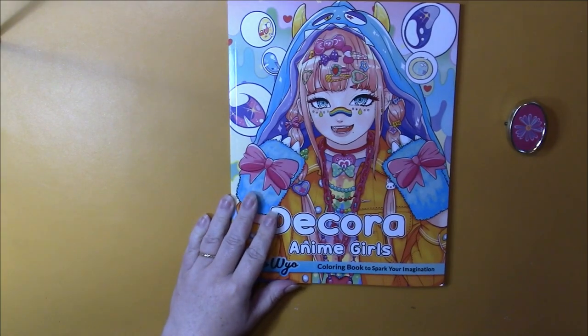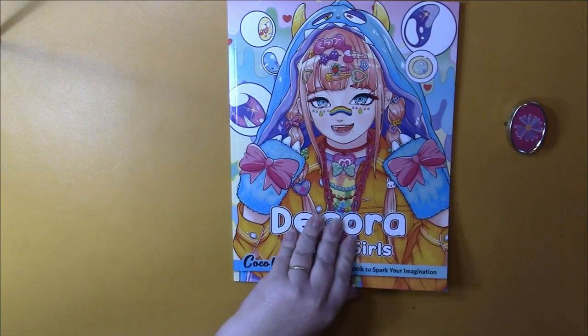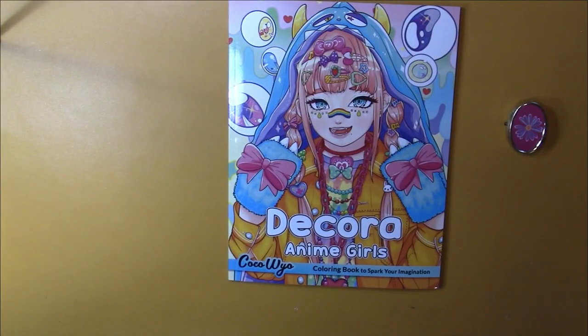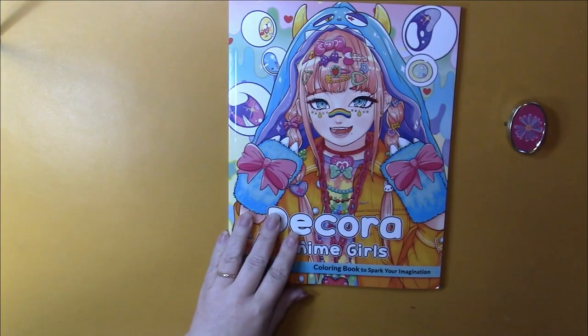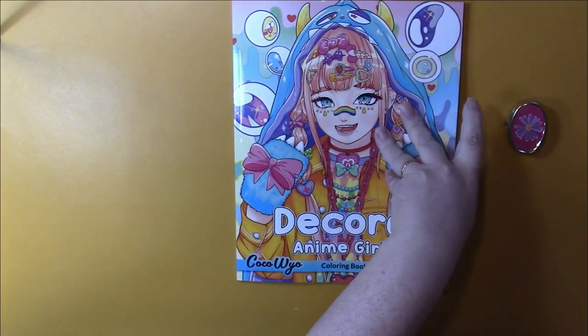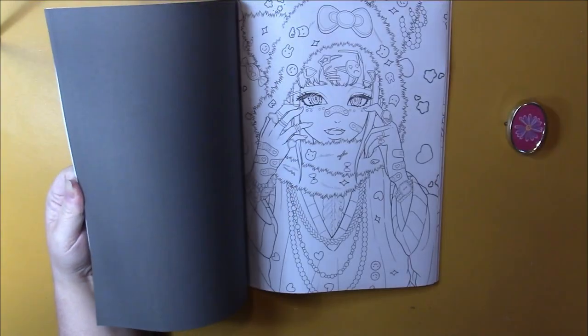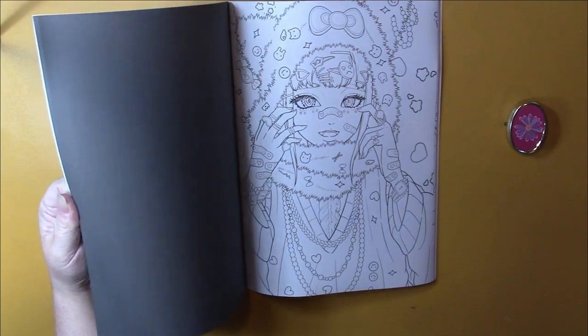Whoa, what has happened to my color? Everything has gone blue. Why is that? What happened? I don't know if it's just because it's dull outside. It's kind of glaring, isn't it, too?